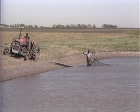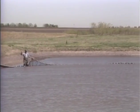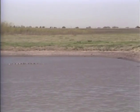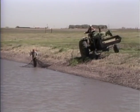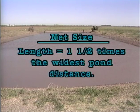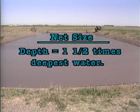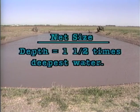Seines are the most common type of net used in harvesting. They work well in ponds having a regular shape, a depth of 5 to 8 feet, and bottoms that are flat with no obstructions. A good rule to follow in purchasing a seine is to select one with a length that is 1 1/2 times the widest distance of the pond. In turn, the corresponding depth of your seine would be 1 1/2 times the deepest water found in the pond.